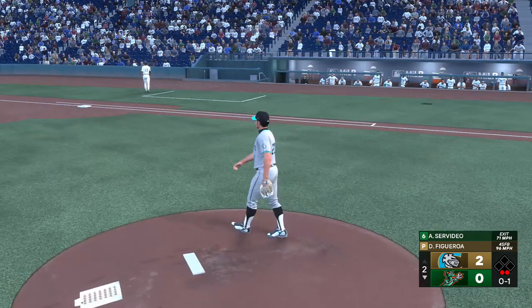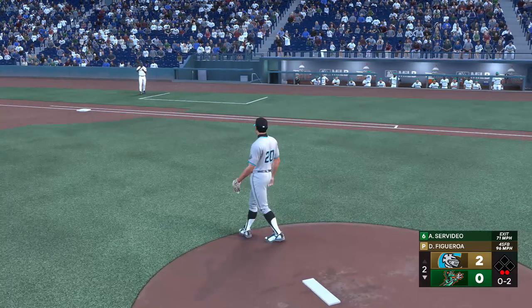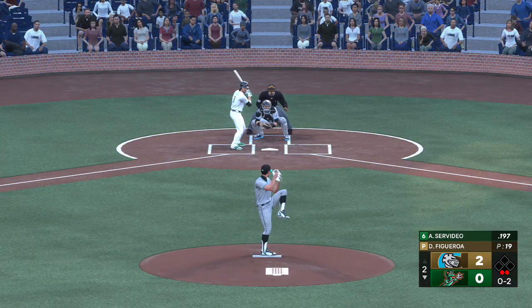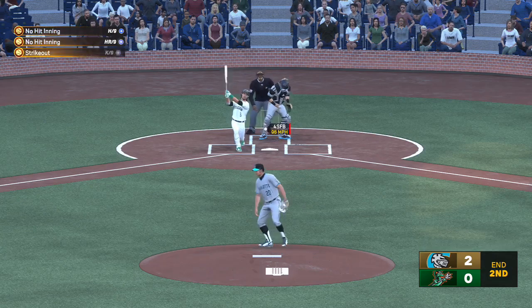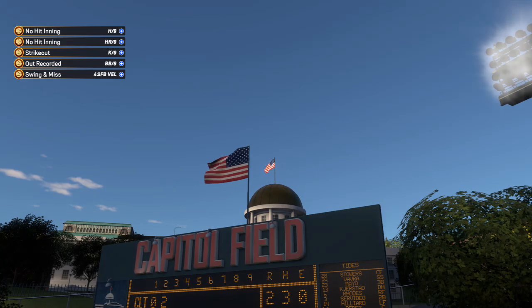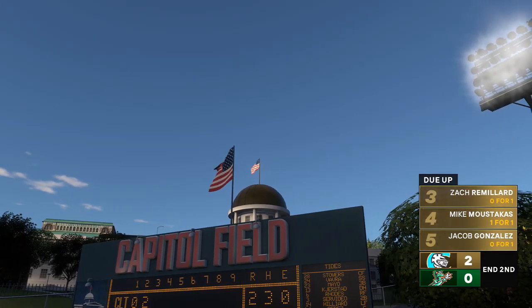He swings and fouls one off. Now here's the 0-2. Swung on and missed, struck him out. And that's a 1-2-3 inning. So they go quietly here. We're at the end of two. The Knights with the lead, 2-0.